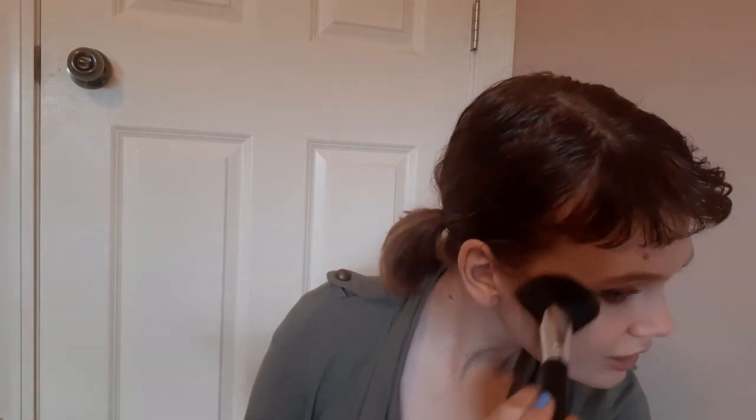Now I'm using this big fan brush. I think I'm just going to dip into a tiny bit of the pressed powder that's in that same palette and just tone that highlight down because that's looking very stripy. Not so stripy on this side, but maybe it's just because of how the light's hitting. I'm just blending over. Okay. That's a little bit better. Still can definitely see some of the sparkle.